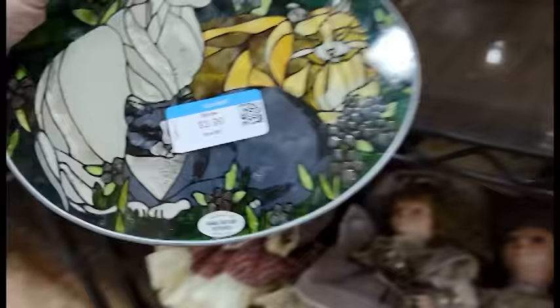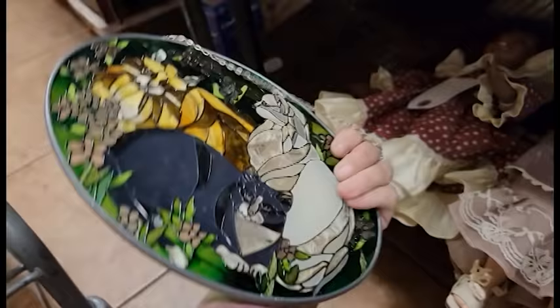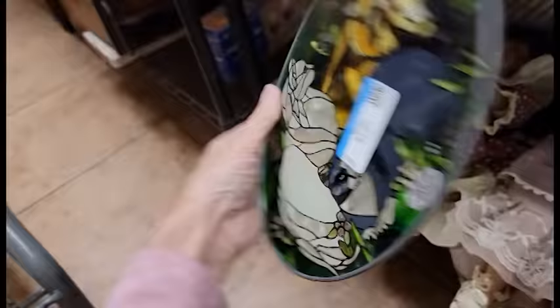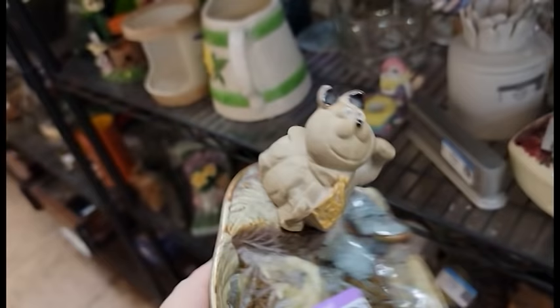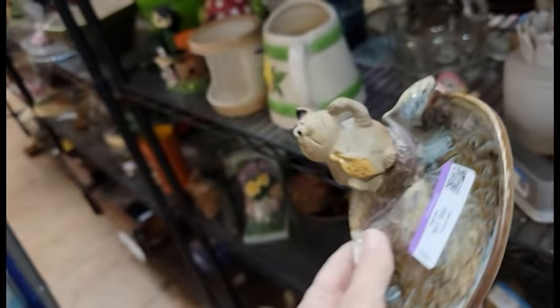Okay, look at these kitty cats. This is hand-painted Joan Baker designs. A little kind of a piece of stained glass with kitty cats. Now, I know I have enough kitty cat lovers that this will do really well in my live sale, so I'm gonna pick it up. Here's an interesting little pottery. I think that's supposed to be a cat now that I look at it. Thought it was a bear at first, but nope, that's definitely a cat. Pottery Craft, made in USA, for 99 cents, so I will grab that.